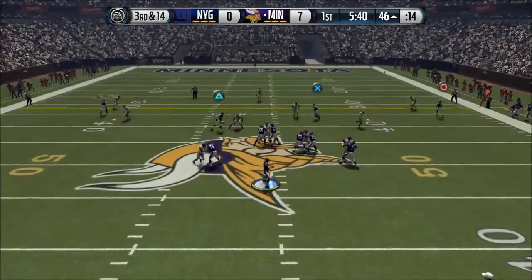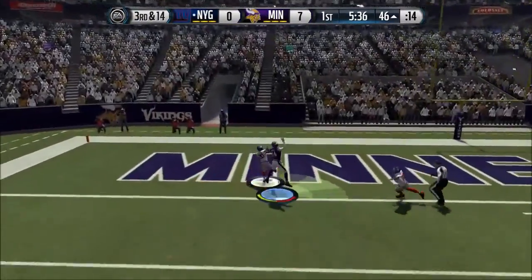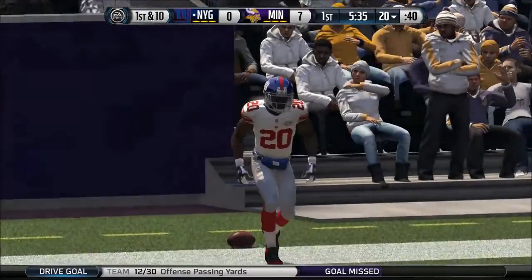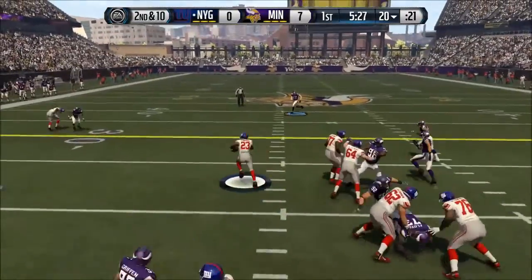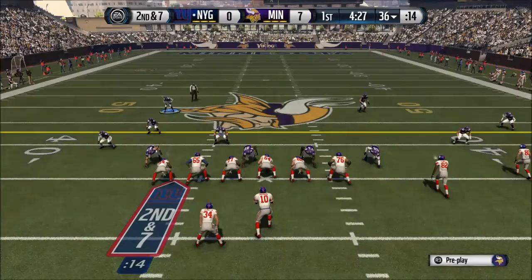3rd and 14. Bridgewater's going to drop back. He's going to look. He's going to air it out deep, as this is the best case scenario, and that's picked off by Prince Amukamara, but it is basically the same thing as a punt, as I knew I just needed to air it out deep, because it was either going to be a 4th and 14 where we're going to have to punt it and pin them, or it's going to be an interception, or maybe we could get the lucky play out of Stephon Diggs, but that didn't happen.